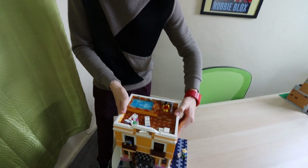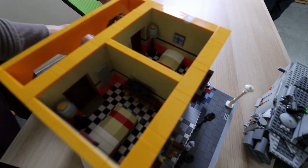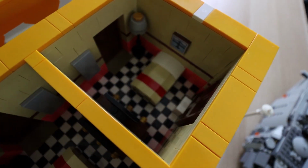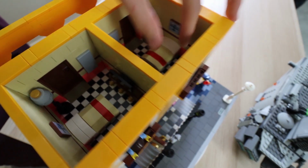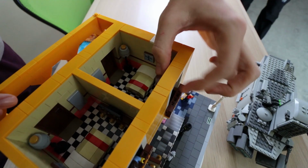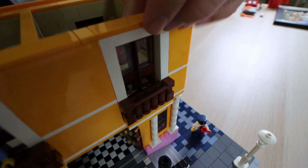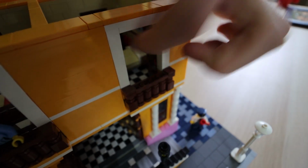Yeah, of course. So for the second floor, these are just the hotel rooms. Very nice. And what's cool about this is if I take this little brick here, these are actual movable shutters for the balcony. Nice idea. You can open them, close them.